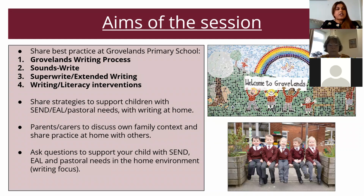So the aims of the session are we're going to share best practice at Groveland. So I'm going to go through the writing process that we have at Groveland's. I'm also going to quickly talk about Sounds Right, which I talked about at the reading session last time as well, which is our phonics program that we use at our school, which was introduced last year. I'm also going to talk about the super write and extended writing sessions that we have at Groveland's and what they are. And also talk about any writing or literacy interventions.